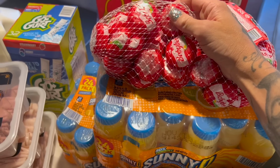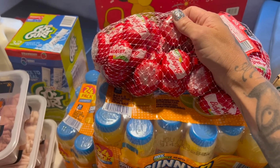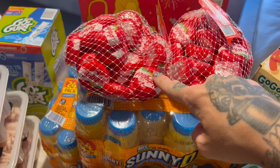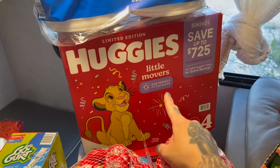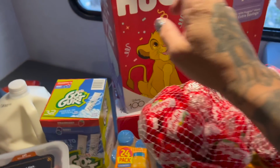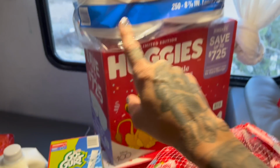I'll try and get this video up tomorrow, but it is May 30th right now, and these were on markdown. We got a size 4 and a size 6 Huggies diapers. And then the Go-Gurts were also on a markdown. Got those for the kids.